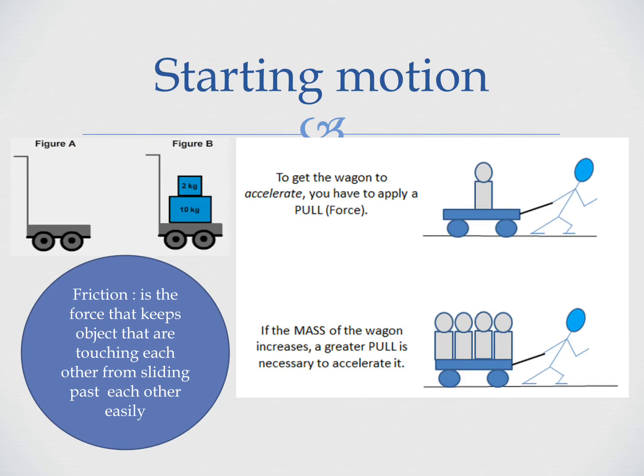So remember, because the wagon in figure A doesn't contain any load, you can actually push it much easier and it will move much faster. While the wagon in figure B, since it contains a lot of load, which is mass, you need a lot of force in order to push it. So let's make a rule out of this. A force affects an object with less mass more than it affects an object with more mass. If an object has less mass, it will be affected more by a force. While if an object is very heavy, you need a lot of force in order to affect it.